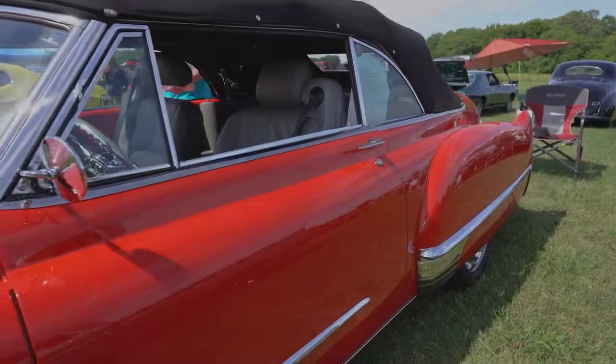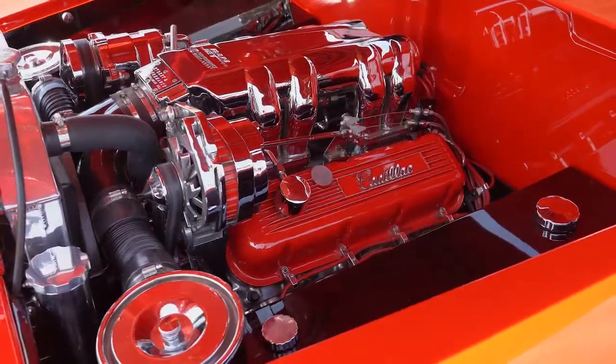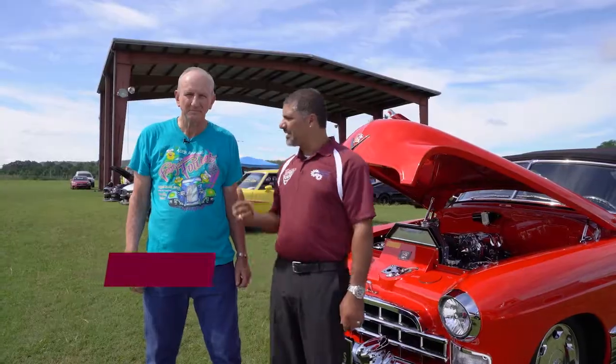I couldn't help but check out Neil's 48 Cadillac rolling into the show. This thing is absolutely beautiful. It's also rocking a 502 crate engine with a 4L80 behind it and a 9-inch Ford. Tell me about your Cadillac, Neil.